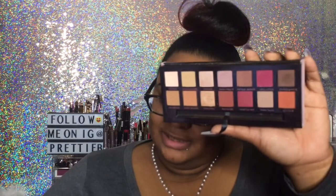So my favorite go-to palette is, of course, none other than the Modern Renaissance. How could you not love this palette? You can get so many looks out of this palette. The colors are amazing. And this is a palette that you can literally use every single day.